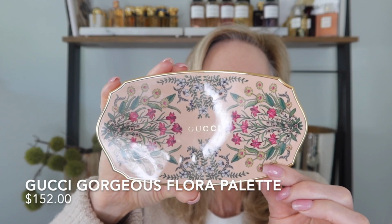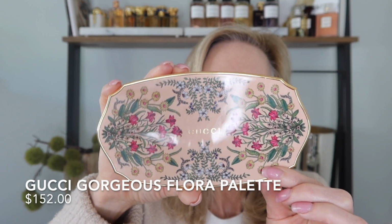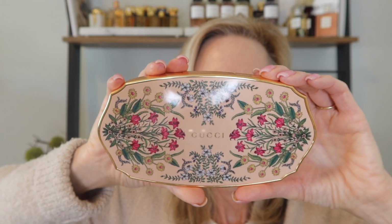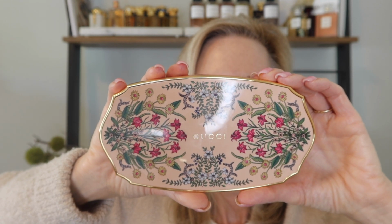And yep, I broke down and I picked up the Gucci, this gorgeous Flora palette. I could not resist the packaging. You guys know I am obsessed with pink, and this just looked so pretty that I was like, I'm gonna go ahead and pick this up.